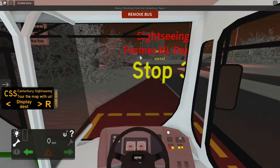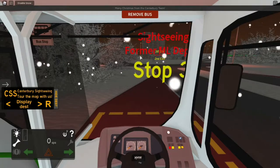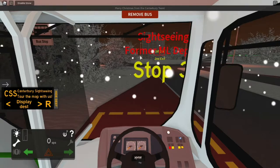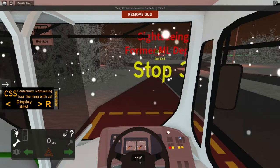At our third stop now, Squid will tell you a bit more. This is stop three. Here we have the Canterbury bus depot. This depot maintains our bendy buses and general public service buses.